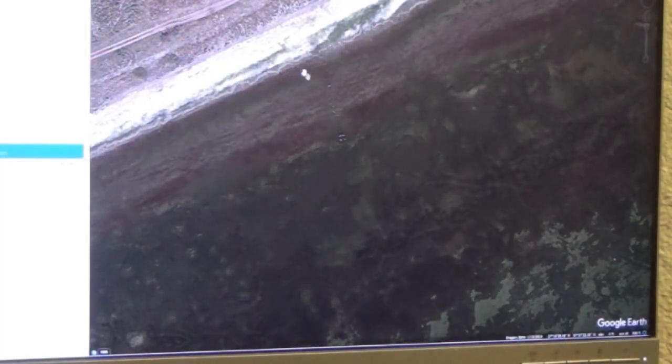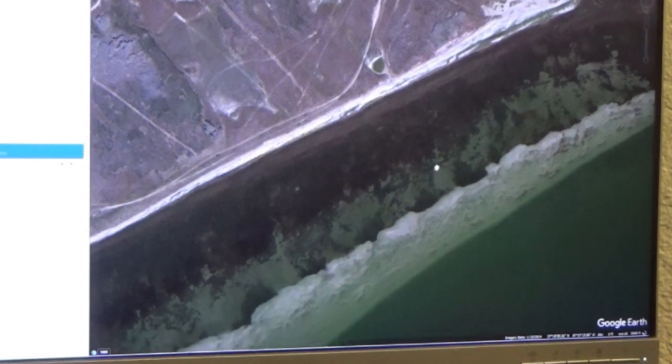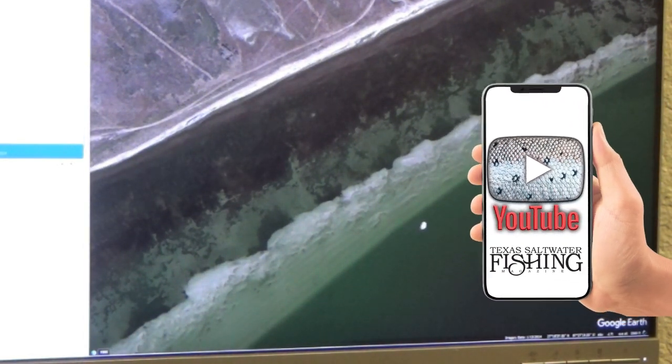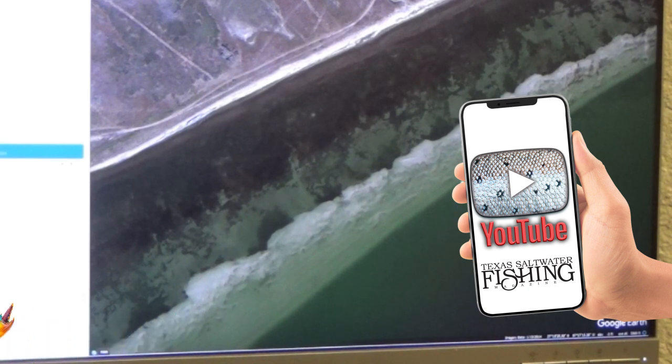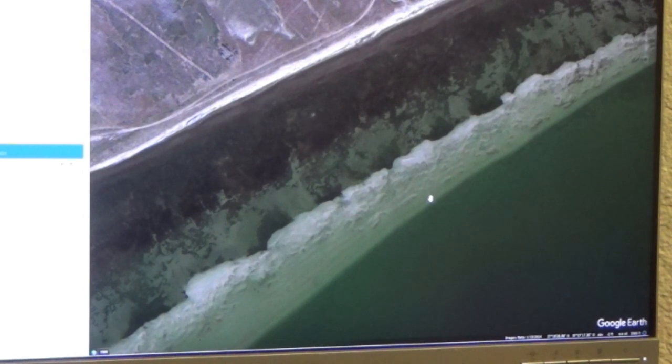In this image, we can see a pier coming off of the shoreline here. This is the north shoreline of Baffin Bay, and that pier is where the tide gauge earned its name, best I can tell. And this area right out here on the outside of the bar, immediately adjacent to that pier, was the site where I caught my first 31-inch trout.